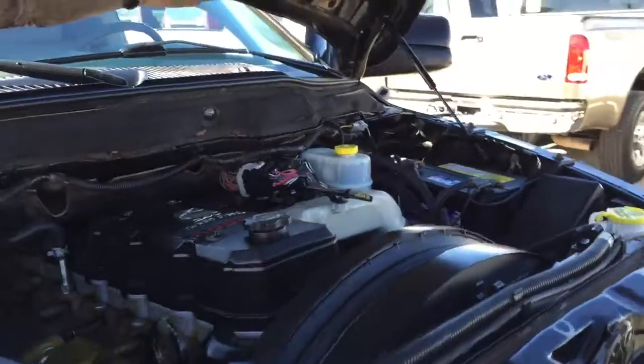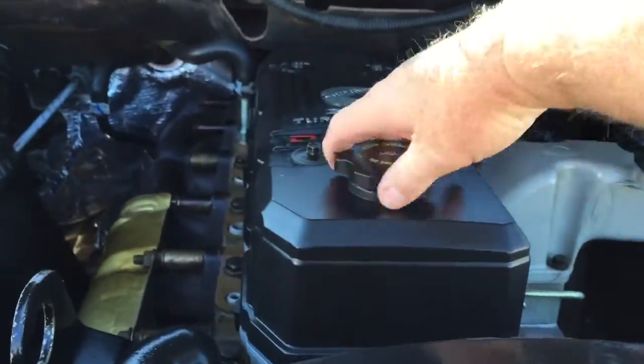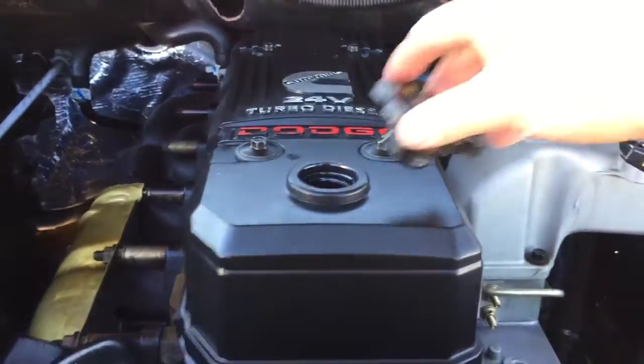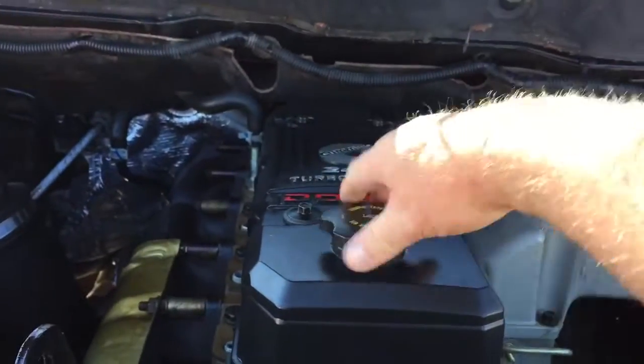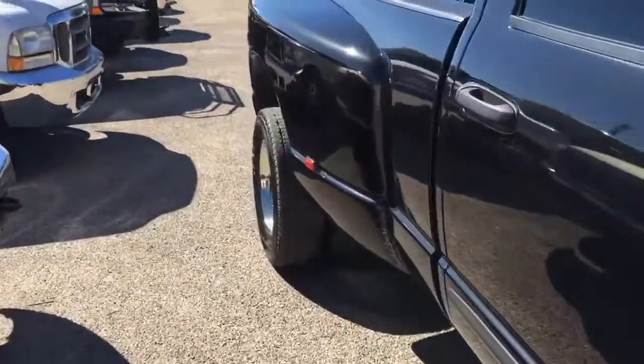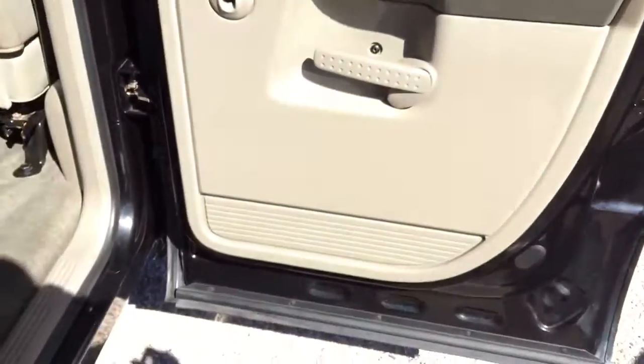Anyway, the guy who built this motor for us, rebuilt it, is great at it. And there you go. Not gonna have any blow by in this bad boy. This thing is good to go for a long way. All right, let's see. There's your window on this, your passenger rear window. Interior looks great.